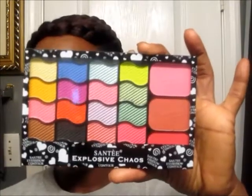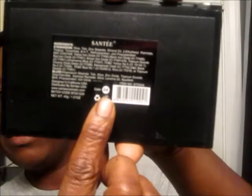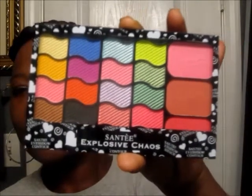The next item I'm going to show you is my eyeshadow palette. This doesn't have a name. It has a number 4 in the back, right there, number 4. And this was the only color palette that I saw in the beauty supply store.